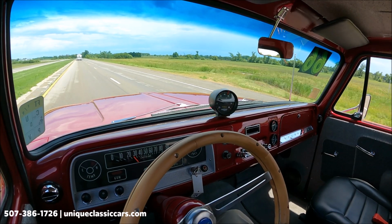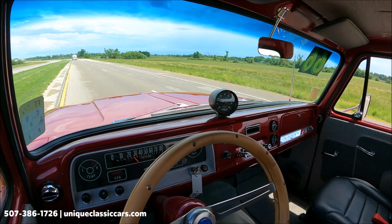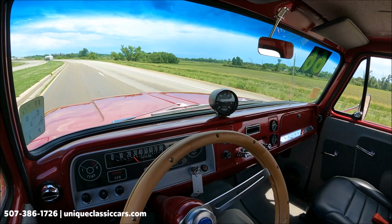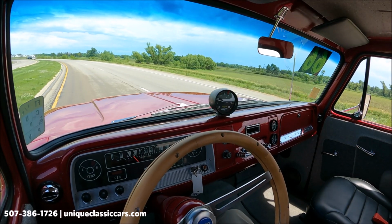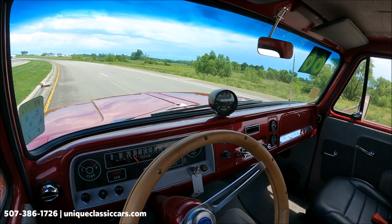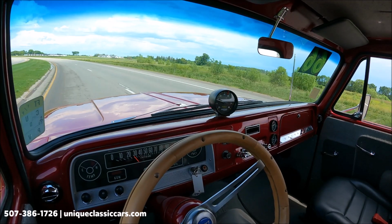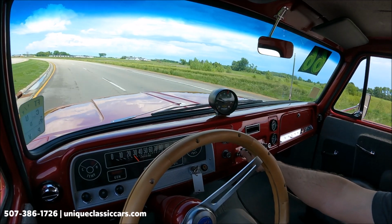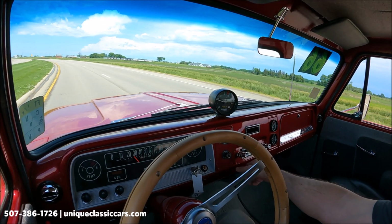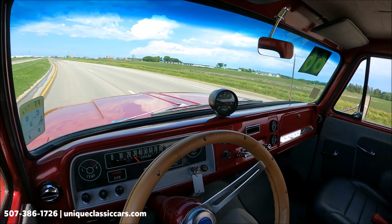Starts and idles perfectly right away. Cloth fabric on the doors. Custom made center console with storage and cup holders between the seats. Matching headliner. Nice wooden steering wheel with some light finger grooving behind it. Retro sound style. That would be an FM radio with cassette.